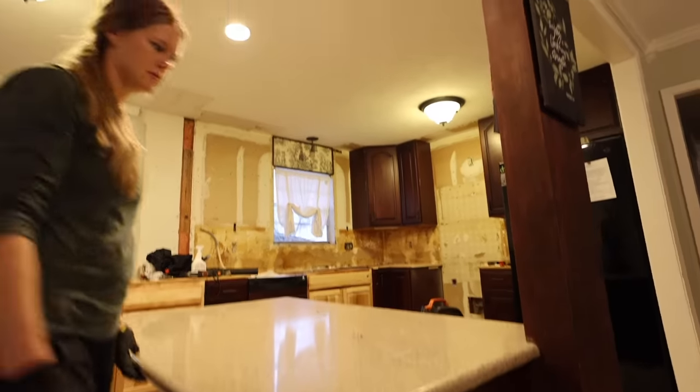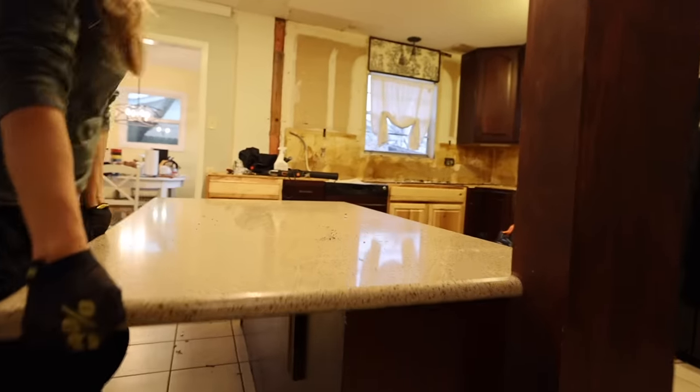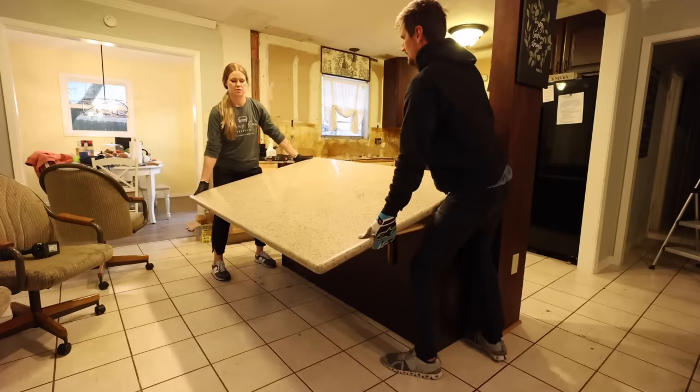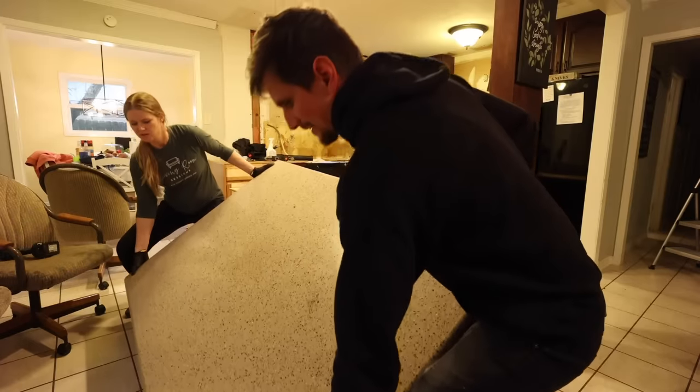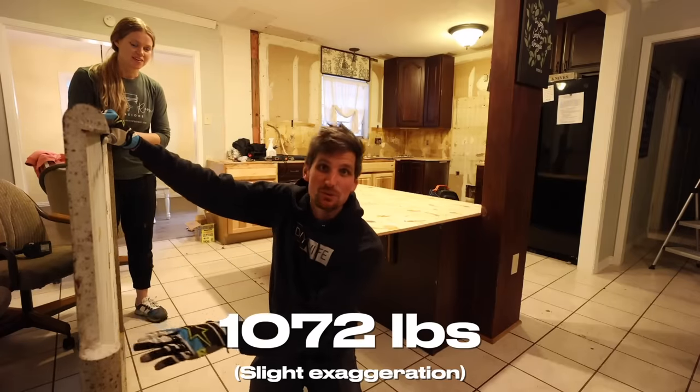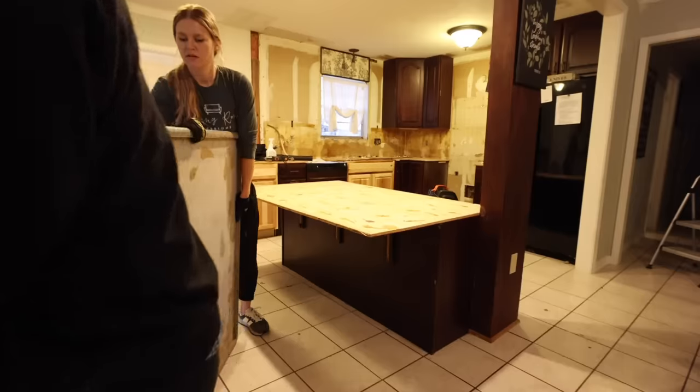It's not a trampoline, babe. Right side down? Yeah. We put this on a scale, it actually weighs 1,072 pounds. I think it might. That's incredible.